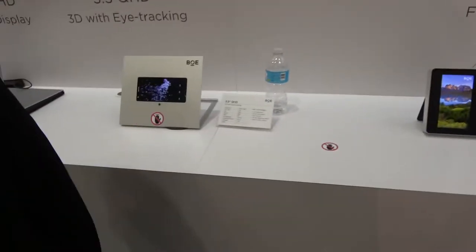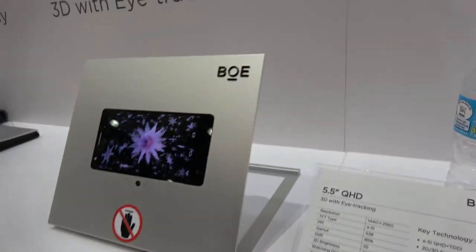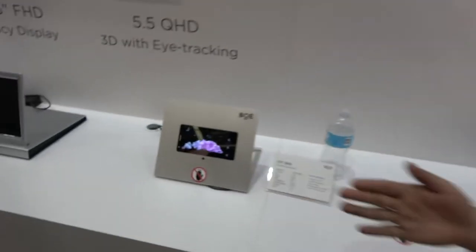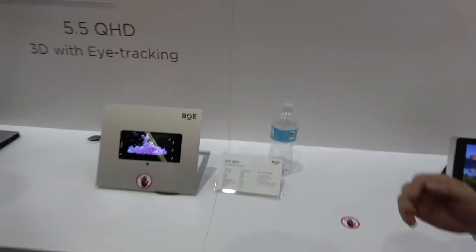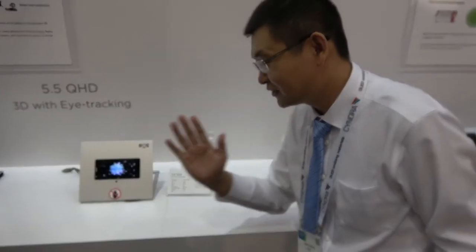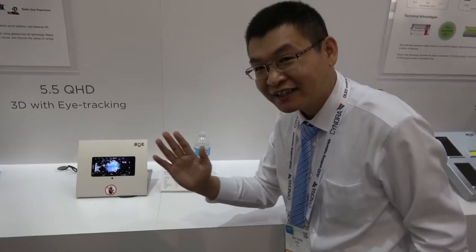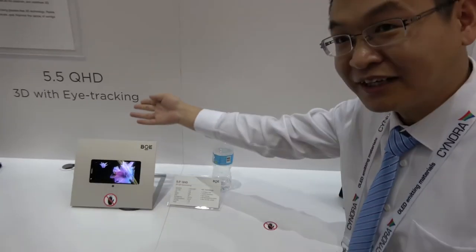And then over here, you're showing a 3D with eye tracking. Actually, it can follow the eyes. The distance is 35 centimeters. Yes, the battery life. Nice. Then you can move your head within this distance. Then the eye tracking.